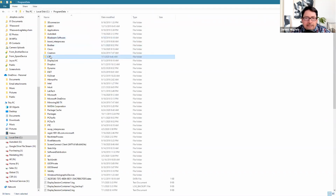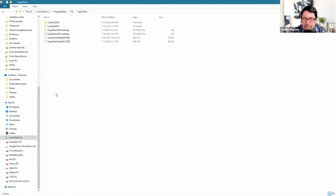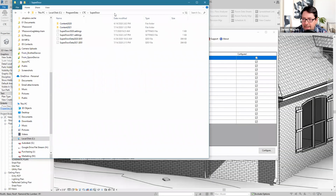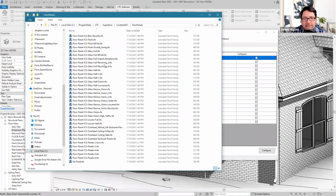Then you can go to the CTC folder. Then you can go to SuperDoor. Again, this is inside your SuperDoor Admin. You don't need to memorize this, the address is right here. So we're going to go to the new content. We're going to go to the door panels subfolder. These are all of the door panels that come with SuperDoor Configurator, the 2021 edition.